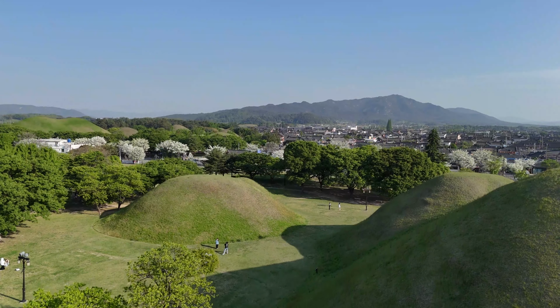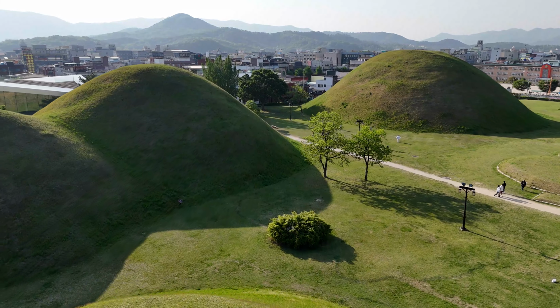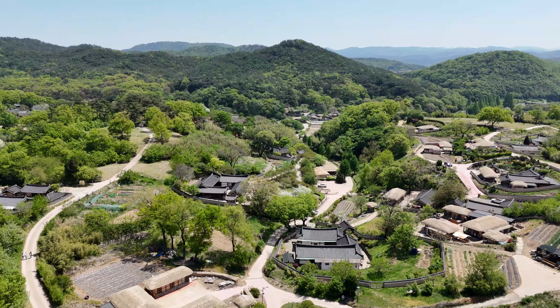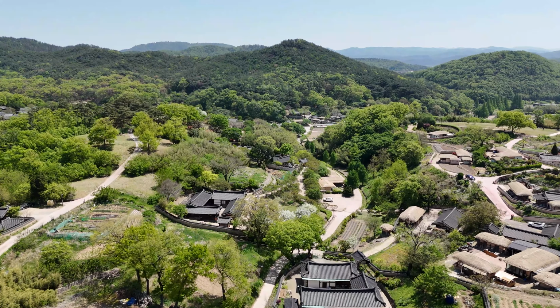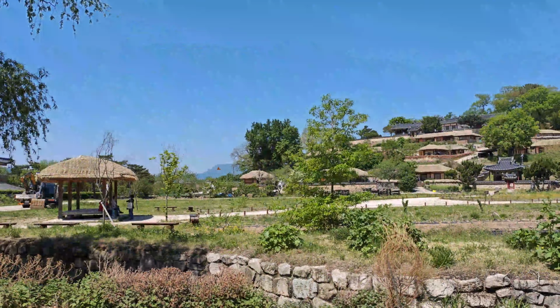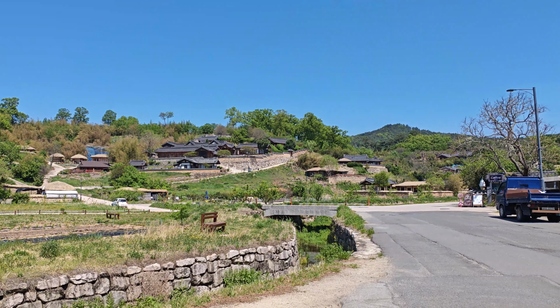In this video, we drift from the quiet whispers of Silla's sleeping kings resting beneath ancient tombs to a peaceful village where time itself feels like it's standing still. Come along as we explore the timeless soul of Gyeongju in South Korea.